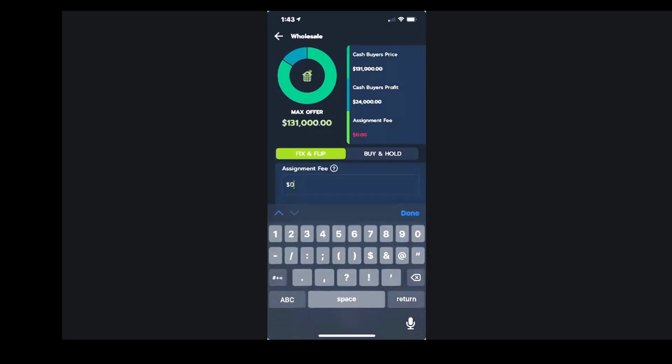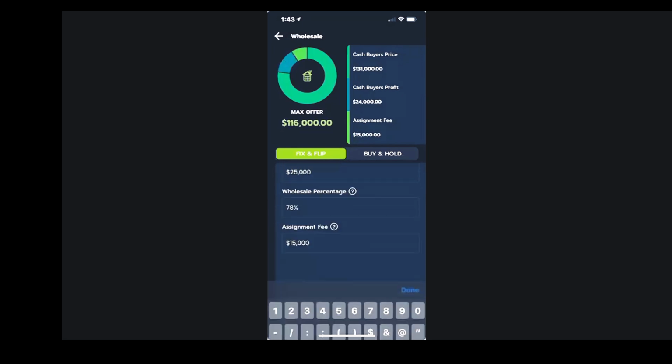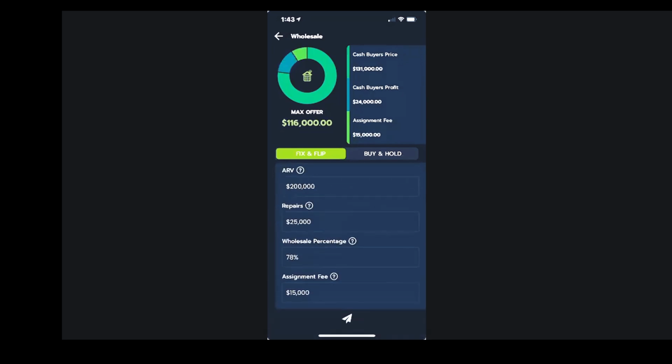Now, the best thing ever, right, guys? Assignment fee. We want to make $15,000 on this deal, so I'm going to put that in. As you can see, the app already told you, hey, your max offer is going to be 116. If you go above 116, you're not going to make your 15 grand. And as you can see, the cash buyer's price, you don't even have to worry about knowing what you need to sell it for. It's already telling you that you need to sell this for 131.